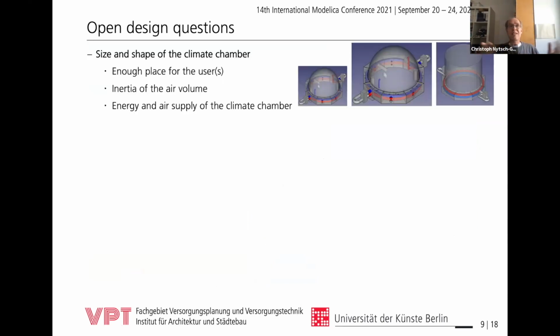Okay, then to realize a complex system like that, we come to a lot of open design questions. This is the motivation for the digital twin, which we need before we build the real test bed. For example, vary the size or the shape of the climate chamber, because the inertia will definitely be different if we have a larger or a smaller space. It's a very crucial question.